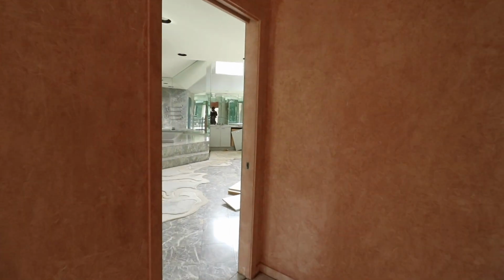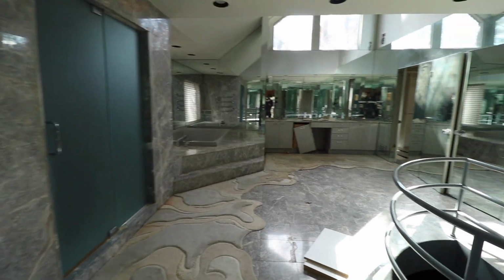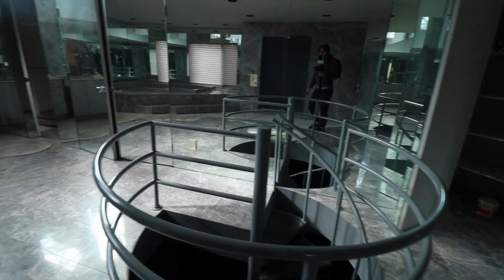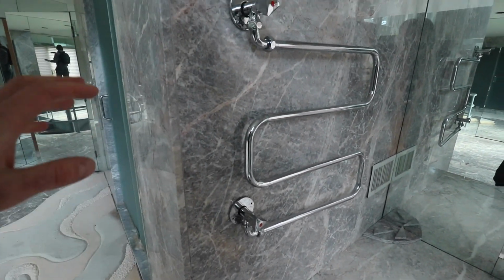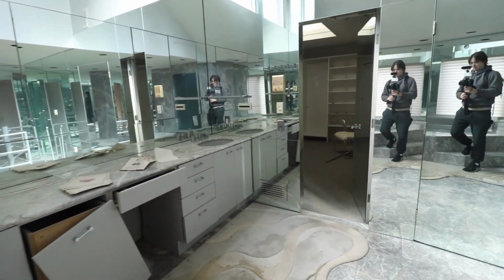Let's check out, see what, oh my word. It's a jacuzzi and a spiral staircase. That is unbelievable. Everything is mirrored in. So look at this. This jacuzzi is just sitting here. It looks like they had some sort of thing that they could block off. I don't know. No, that's piping actually. My apologies. Wow. This is like pure granite and mirrors.